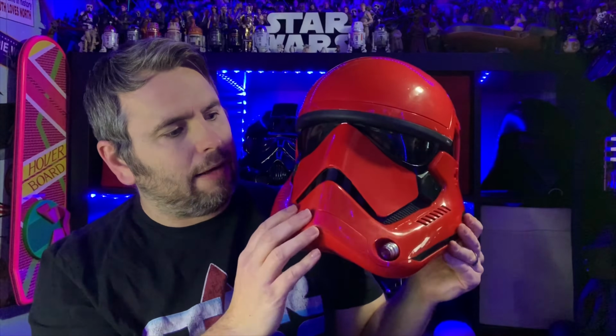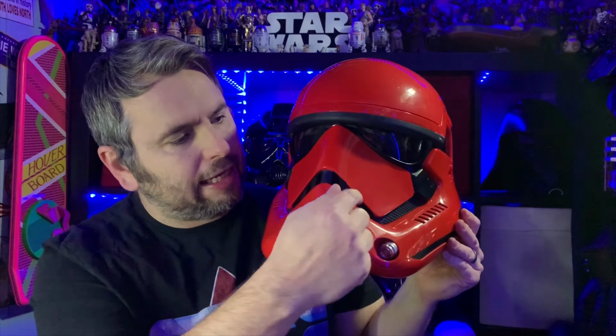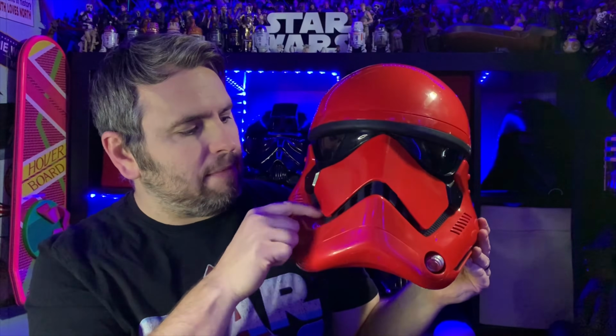It's got that First Order Stormtrooper design from The Last Jedi, so you can see it's got those actual teeth rather than the mesh going all the way through. And this is based on a character called Captain Cardinal, who I think is from a Galaxy's Edge book. I don't know that much about it, which is why it's so low on this list. I just don't have that love for the character. There's a real disconnect for me there.